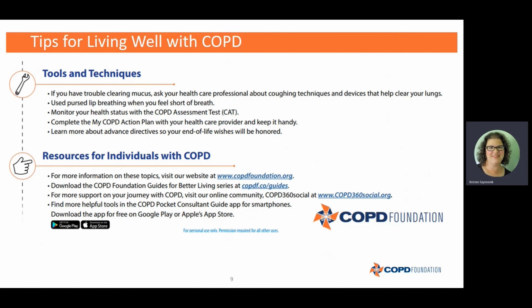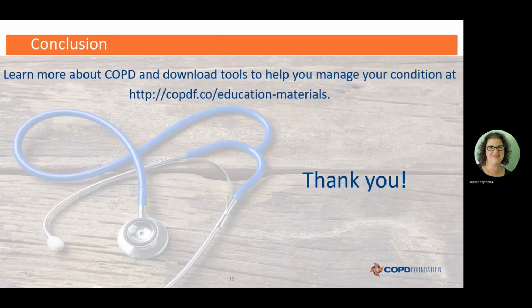And then, of course, we have our COPD Pocket Consultant Guide app for smartphones if you're interested in using that. And it tells you here where to find that. It's on the Google Play Store and also the App Store. If you'd like to learn more about COPD and download additional tools to help you manage your condition, you can visit us at our website. Right here is the educational materials section of our website, which is http://copdf.co/education-materials. I know it's kind of a mouthful, but if you write it down or even just save this slide, you'll find it pretty easily.